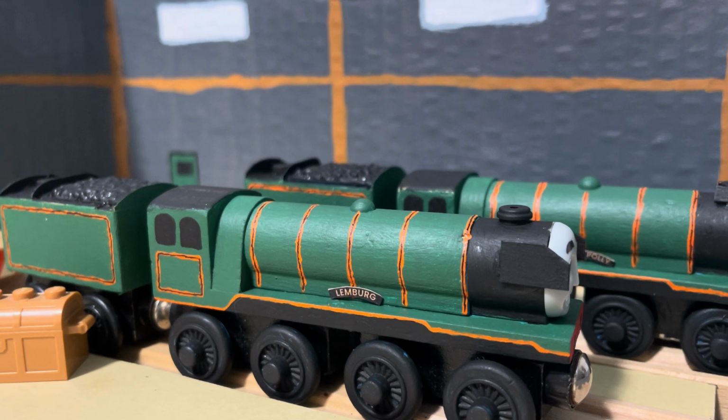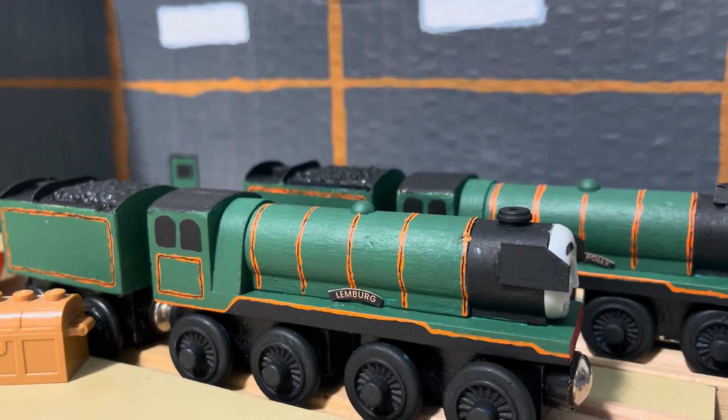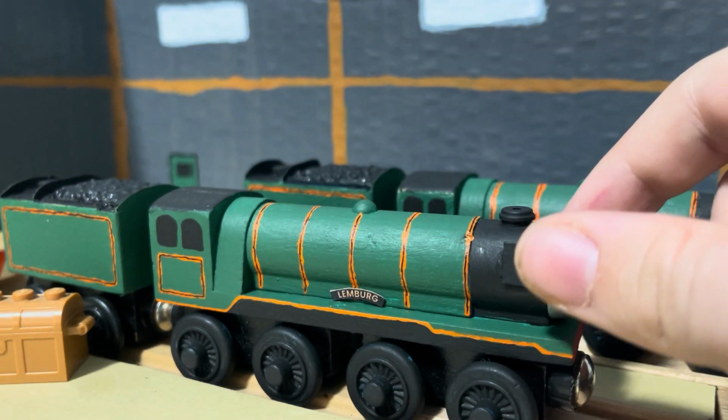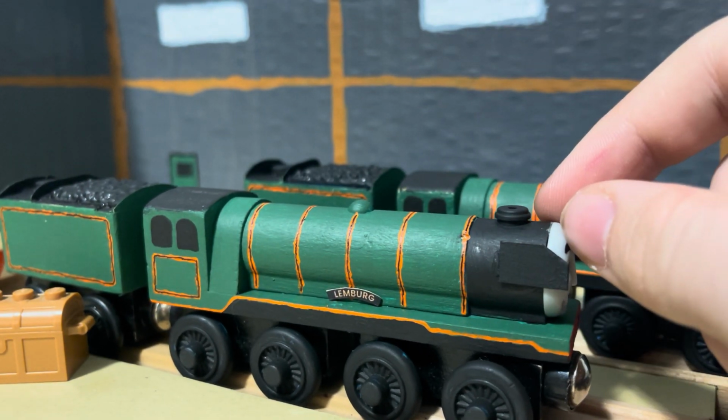I'll probably be painting Sandwich in the same livery, so I'll have to do this again, which will suck. Because the hardest part of this livery is the dual lining with the orange and black, as you can see going along there. That was actually pretty hard, but it looks nice, though.